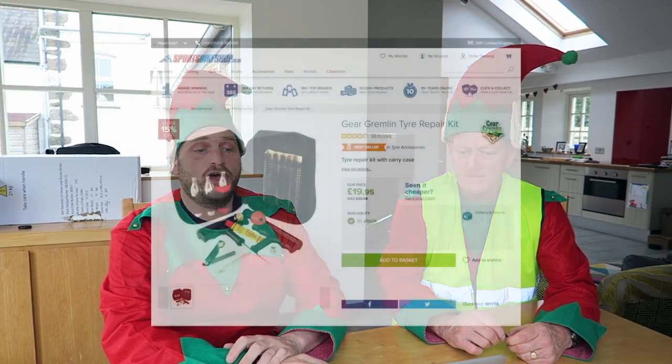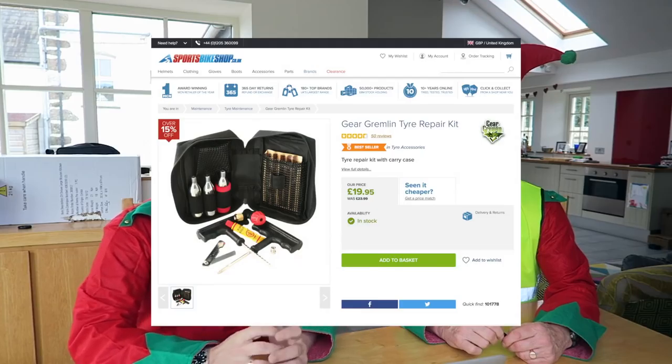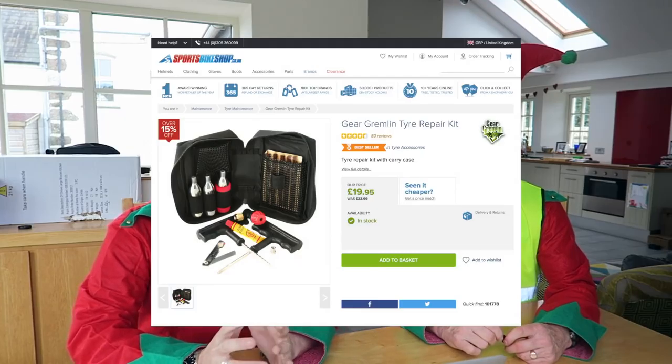Wow. Number 6. Now, our number 6, a must-have for every motorcyclist out there, certainly if you're going to do tours like we do, is our Gear Gremlin Tyre Repair Kit. That's under £20 at the moment. It might be because it's December, but it's under £20. And there's a video somewhere, we'll link it there, of the Gear Gremlin Tyre Repair Kit, which we've done previously.